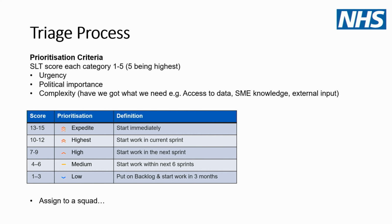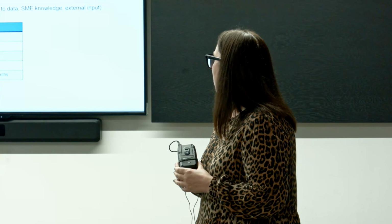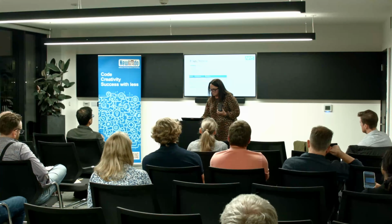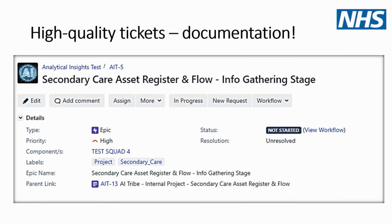How important, how urgent, how quickly does it need to be turned around? Is it this JFDI or is it we've got 2 weeks to deliver? So we turned that into a prioritization, which then populated the tickets. So again, capturing all the information that you need.